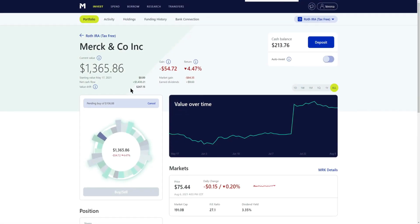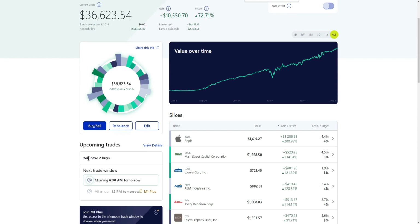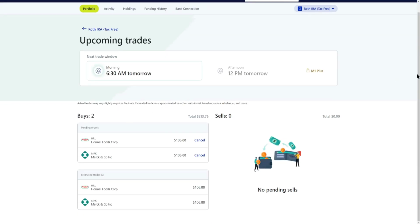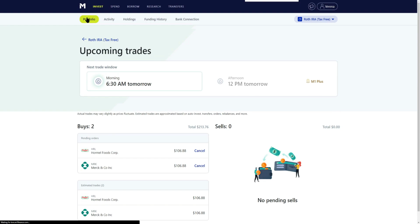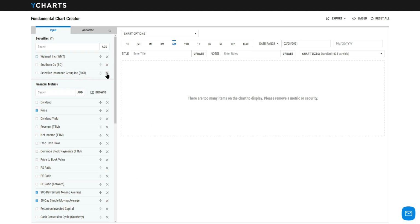And there we go. We now have 2 pending buys within our portfolio. We can see here on the left hand side, we have 2 upcoming trades available. And we can see a breakdown here once again. Hormel Foods and Merck both for $106.88. So that is what we are going to be buying here on Monday.